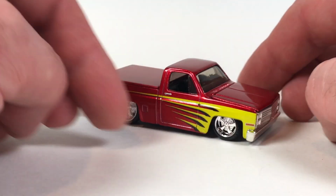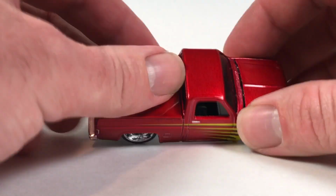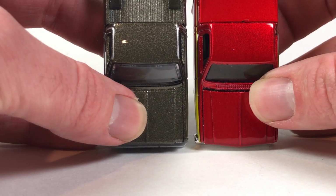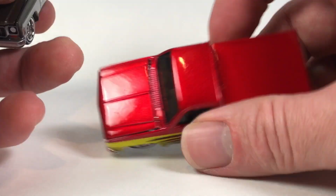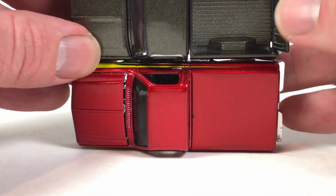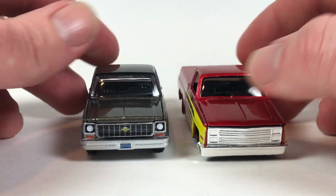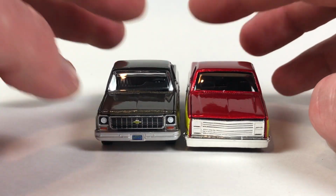It's kind of cool, right? Nice basic design. Looks really good. So let's do a size comparison, though. I'm kind of interested in that. Of course, these are different year trucks, but they are bang on for overall length. I know you can't see that, but they are bang on 1/64 scale. See that? Same exact length, and basically almost the same height too.